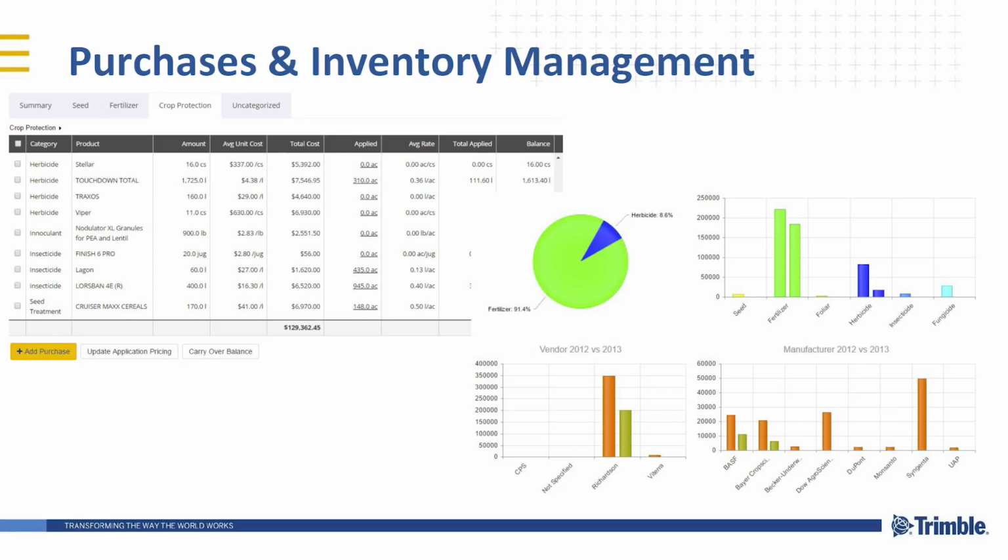Purchases and inventory management. Again, if you want to get your unit cost of production down to the lowest level, knowing what you spent on your chemical and fertilizer and seed and having that flow directly into your applications helps manage that quicker, creates efficiencies. Also gives you the ability to see what your inventory balances are. If you buy so much product and apply so much product, it can tell you what you have left within the system.